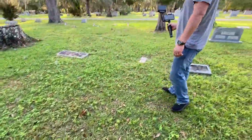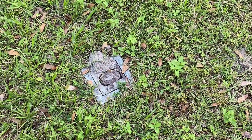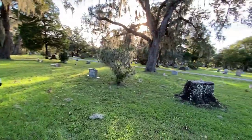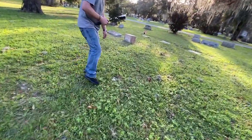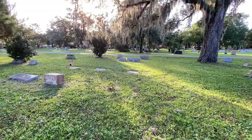Look at this. BBC. I mean, BC. What does that mean? C. That's weird. I don't understand what those mean. Like, are they markers for a future burial plot, maybe? But I'm just trying to watch where I walk because I almost stepped on that one. It was hidden, and it was really tiny. Yeah, look. See. These must be markers. There's another C up there. Yeah, these must be markers, guys.